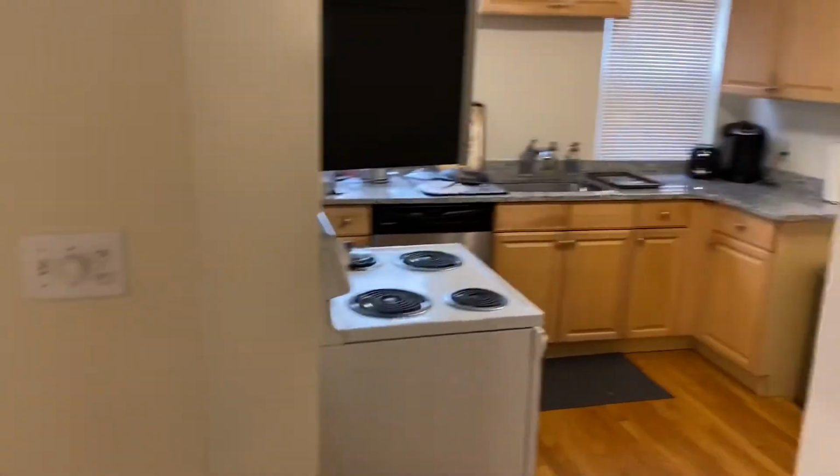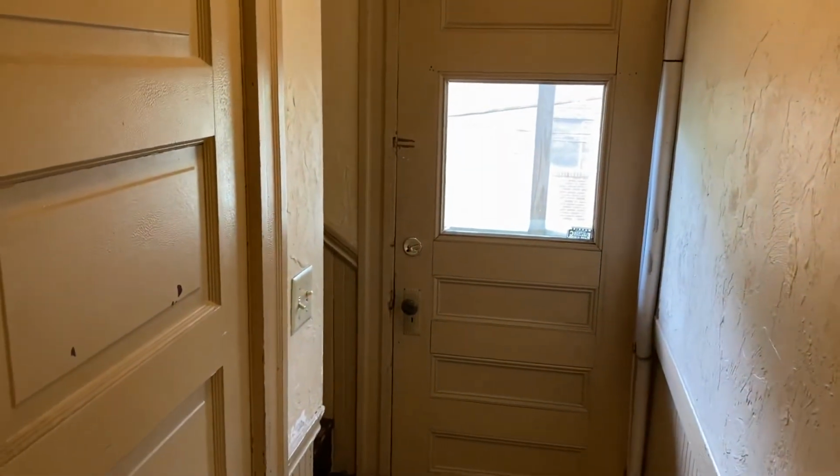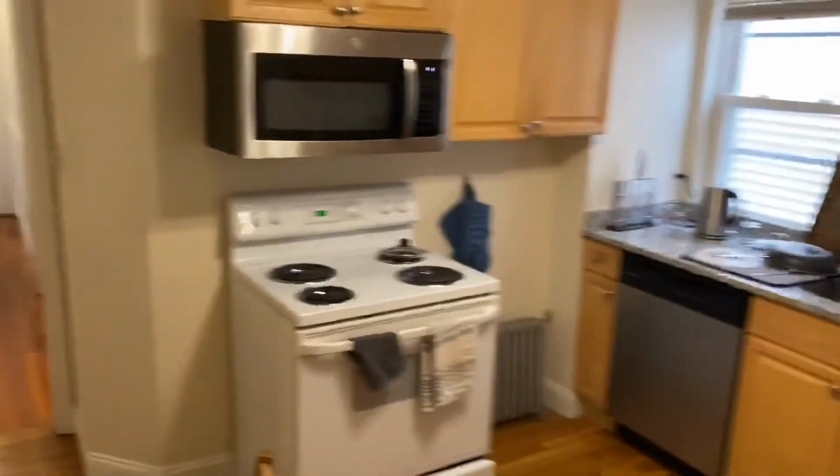And then out the back is access to the basement. The basement has storage as well as a washer dryer for the building. Excuse me, not coin-op, it's just a free washer dryer for the building. And so that is 290 Boston number one.